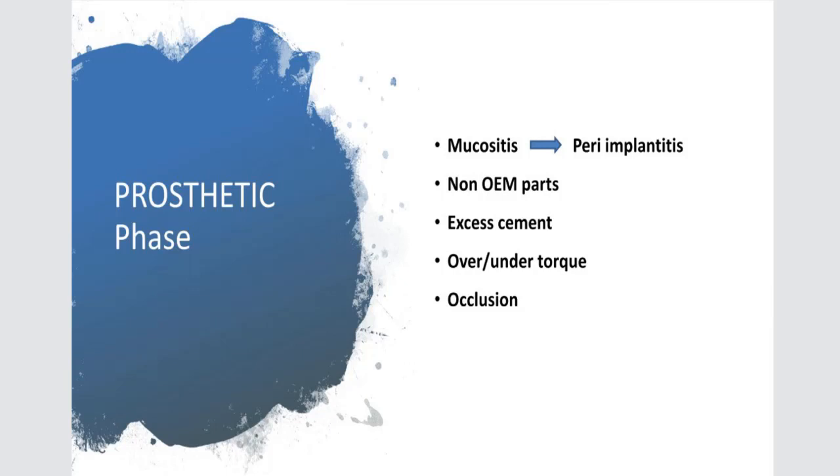Over and under torquing, again, I can't stress enough, use the manufacturer's torque. Hand torquing is not sufficient on an abutment for long-term success. And occlusion, really important to check the bite routinely.